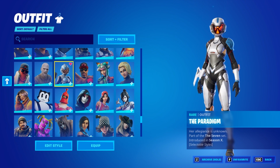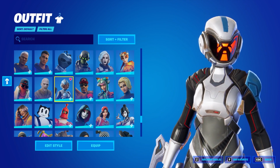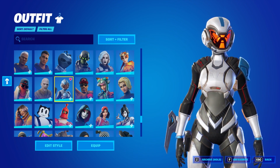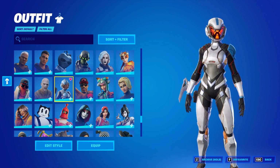And then we got the Paradigm. So this skin was released right before the end of Chapter 1. I believe it was the last skin made in Chapter 1, and it was claimed to never come back, and it hasn't since. So this is definitely a pretty rare one. I don't think a lot of people bought it. I definitely haven't seen too many people wearing it.